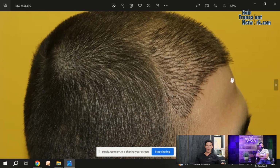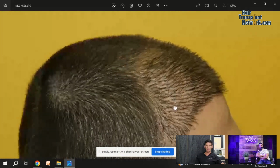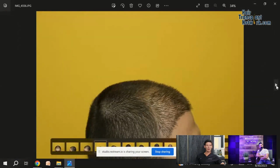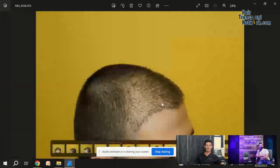The type of graft is wrong. The direction is wrong. The distance between the closure and natural hair. Everything is wrong here. He looked like he wears a hat at all times after the surgery. He never takes off the hat because he's ashamed of his outcome. That's bad.